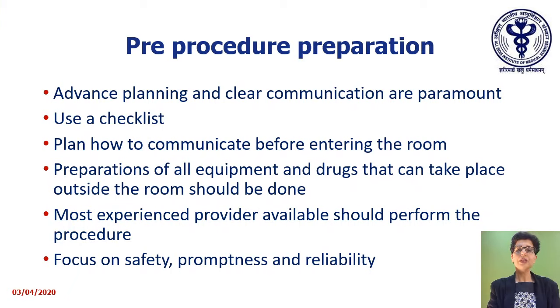So what are the general principles of preparation for an aerosol generating procedure? The most important principle is advanced planning and clear communication, which is paramount. One should preferably use a checklist and plan how to communicate before entering the room. Preparations of all equipment and drugs that can take place outside the room should be done. The most experienced provider available should perform the procedure and should focus on safety, promptness, and reliability.